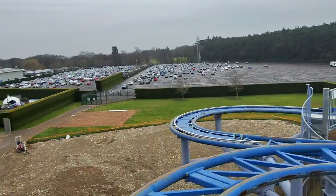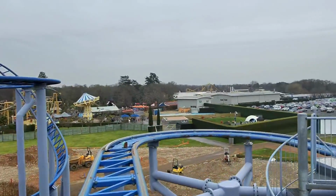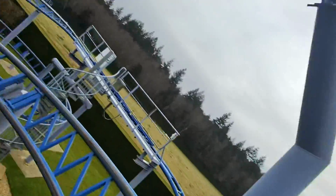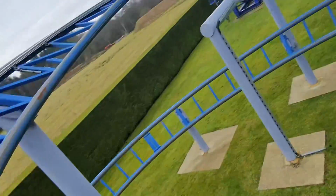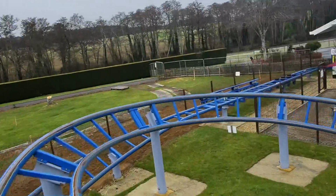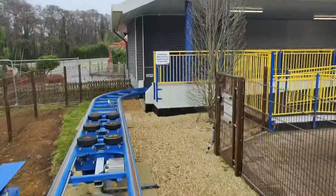I'm gonna fall. Jeez. Oh, bunny hops. Bunny hops. Smile for camera. That was rough. That was very rough.